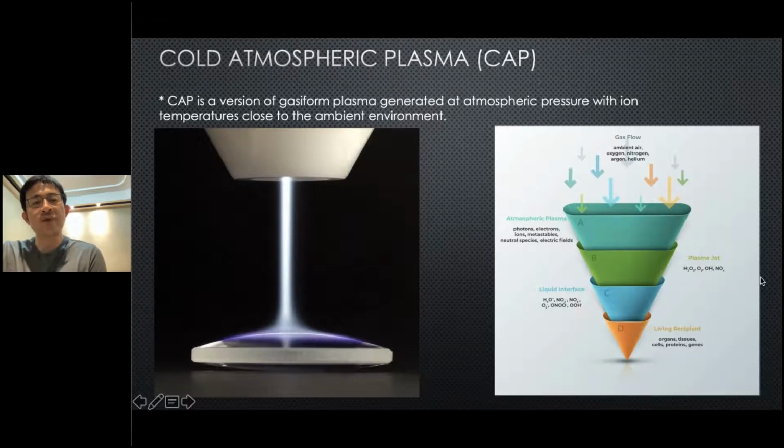So cold atmospheric plasma is a version of gaseous plasma generated at atmospheric pressure with ion temperatures close to the ambient environment. And what does it contain? It contains a lot of stuff: photons, electrons, ions, metastables, neutral species, and of course electric fields as well. So all of these react with the ambient air and cause a lot of interesting phenomena.